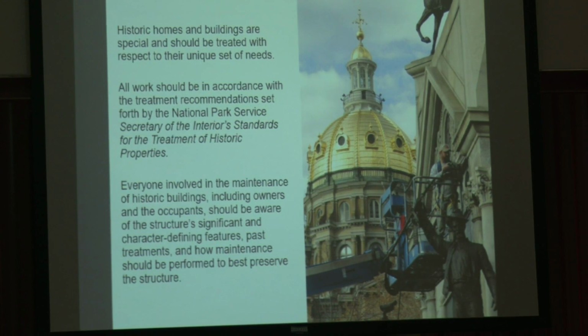So historic homes and buildings should be treated with respect. Obviously, we know those that are taken care of last a lot longer than those that don't. The work that we typically propose for maintenance and restoration on historic buildings all meets the Secretary of Interior's standards for the treatment of historic properties. And that's something that we've talked about a lot with the Historic Preservation Commission, the design guidelines here in town, and those types of things. Those are kind of the standard rules that the National Park Service has put together to test any work that you're doing to a historic building.